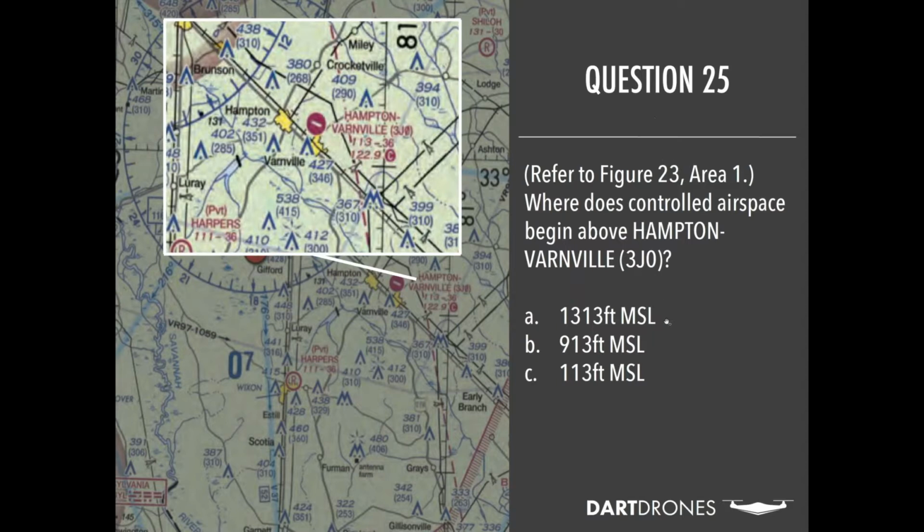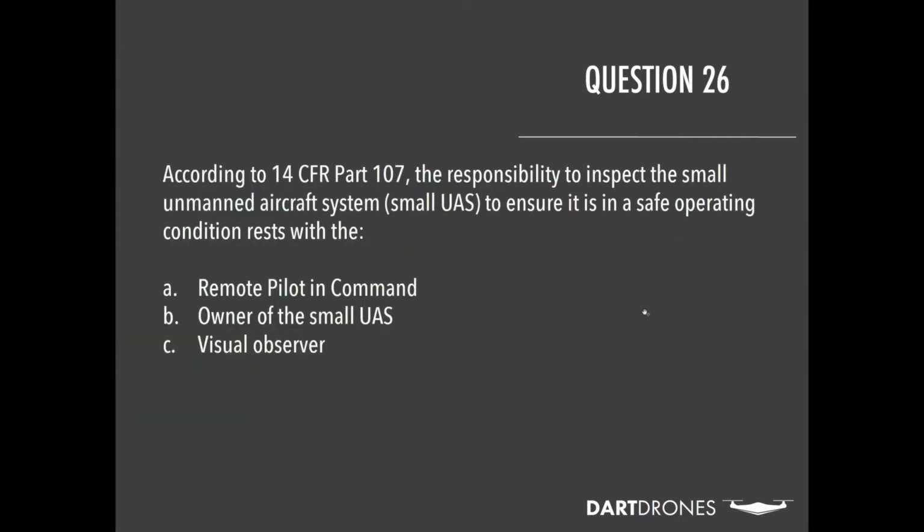Now looking over here, all the possible answers they have for us are given as MSL equivalents. So if we come in here and go down, in this case it's the third line, because the last line is our communication frequency for Hampton Varnville. The number here on the left, 113, that is the height of the terrain above sea level. If I add 113 to 1,200 AGL, I get an equivalent altitude of 1,313 feet MSL. Okay, so there you go. We hit a bunch of those.